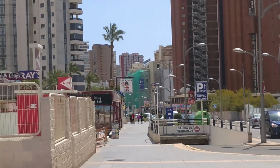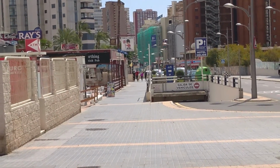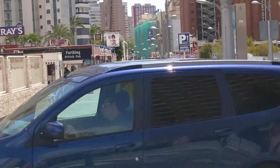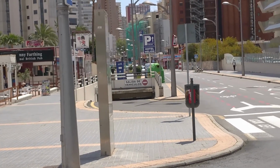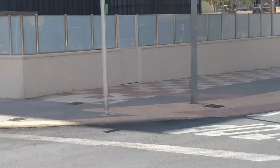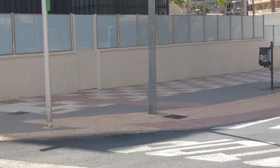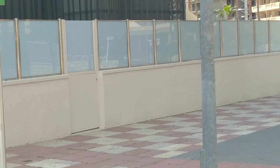Right, we're going to look at this hotel over here, the Helios. It's a very nice hotel. Just round the back now.